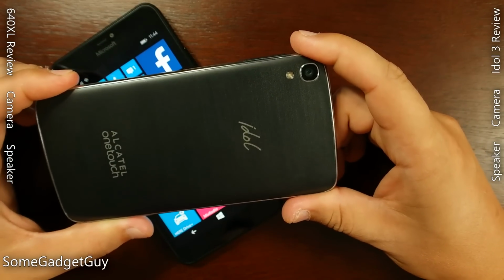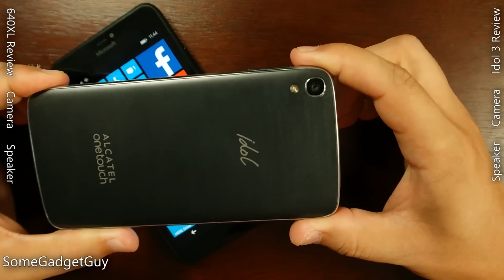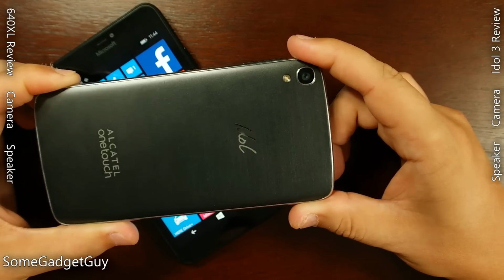It's kind of frustrating. It's just a muscle memory. It's a habit you have to get into to make sure that your fingers are just gripping the sides of the phone and aren't pushing forward to partially block the camera sensor.